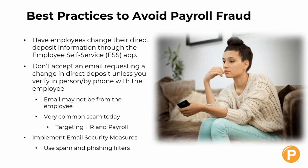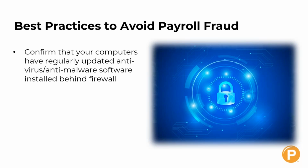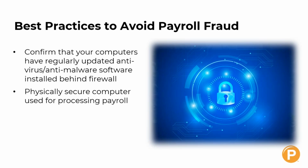Also use your spam and phishing filters. If you have an IT department, I'm sure they're on top of this, but you can second guess them and make sure that everything's set up so that your system is protected so that no one can get through. Another thing you need to do is confirm that your computers have been updated with antivirus and other software that's installed behind a very secure firewall. You're not in a situation where you want that information to get out. So it is very important for it to be very much protected.